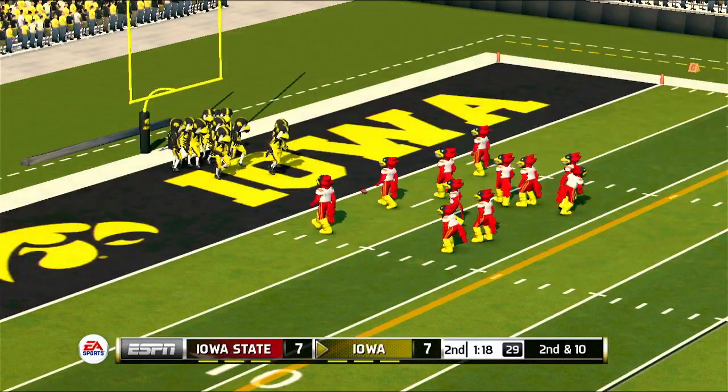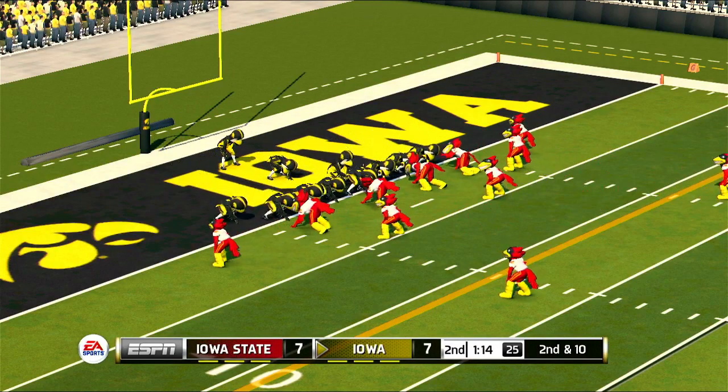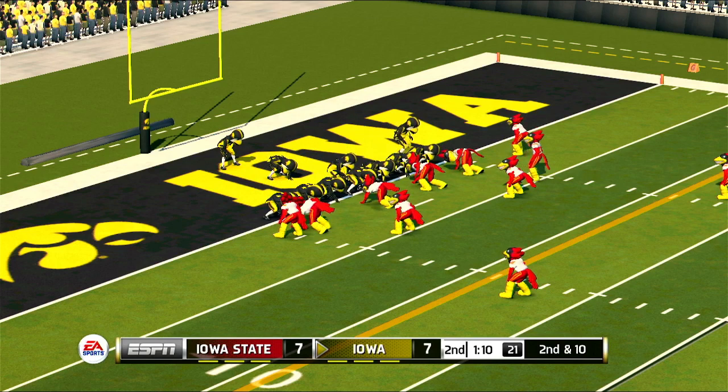Double tight, double tight. Four down, Mike 52, Mike 52. They're packed in tight on the line. Let's go! Slack 55! More slack! 55! Cut hot!